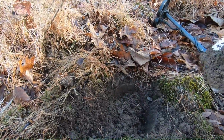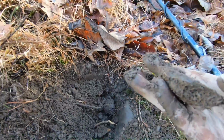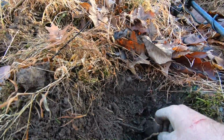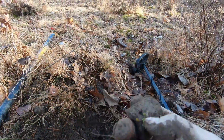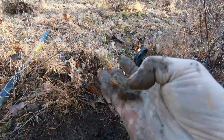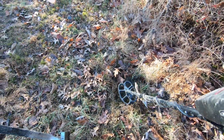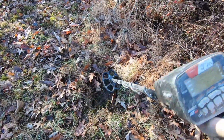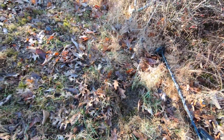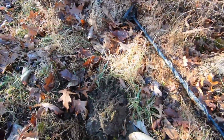Oh, no! It felt like iron. Oh, what is it? Oh, it's a rock. It is iron. No wonder. Big old chunk of cast iron. That's what we heard, you know. Hate to say it. Nice little signal here. Oh yeah, baby. Right there. That's right. Right there.